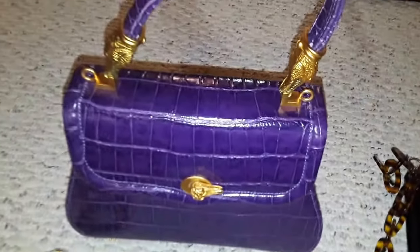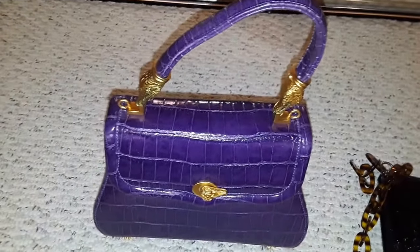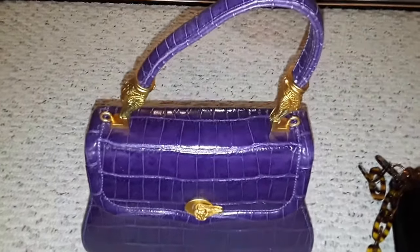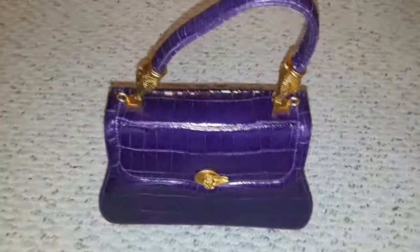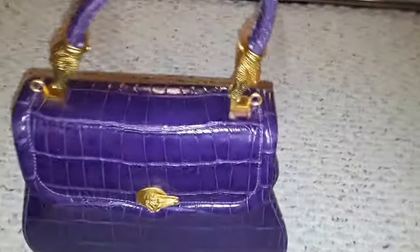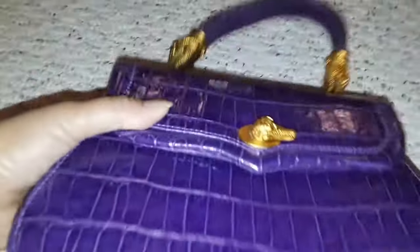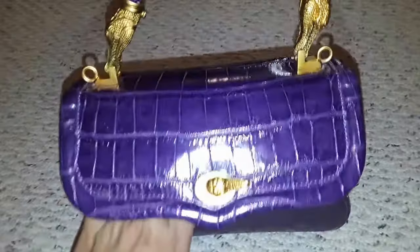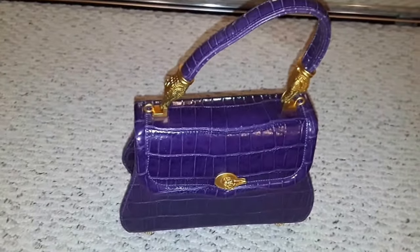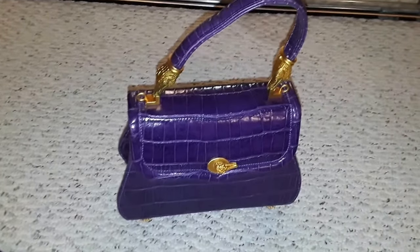But this one, I wasn't even sure earlier if this was real leather, but of course, hello. I may have a lot of leather handbags, but sometimes I still have difficulty. But when I smelled it, the smell is very leatherish, and of course, especially the inside, this is in perfect condition, never been used.